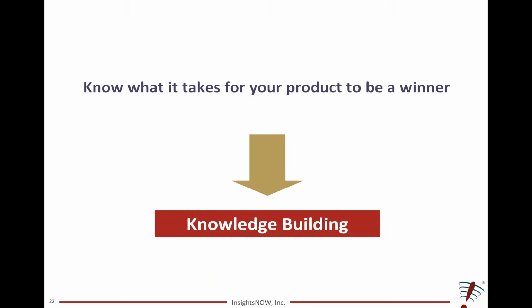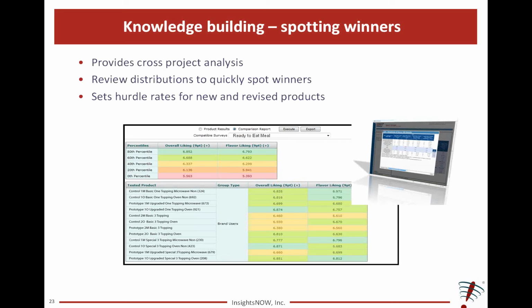Finally, let's talk about what it takes for your product to be a winner by using knowledge building. Knowledge building is something we often overlook, yet it's a great way to improve the success rates and really get to know what it takes for your product to be a winner. If you're like most companies, you've got years of data sitting away in Excel files, in reports, typically with summary statistics, lists of winners, of losers, all sorts of knowledge.